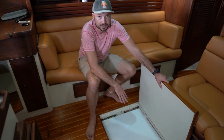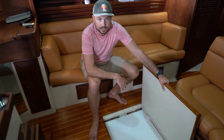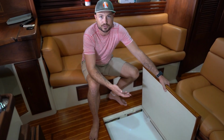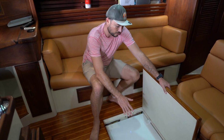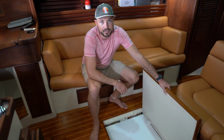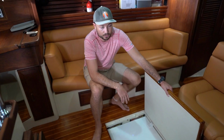This is the fuel tank, and it's a nearly brand new tank. He had it redone with the rest of the refit, and that's one of those things that you've got to really look for with boats like this. Whenever you have metal tanks in the bilge area, after 20, 30 years, you could expect some serious corrosion going on.